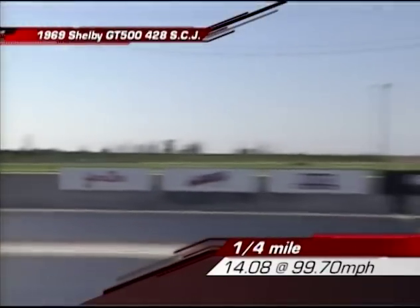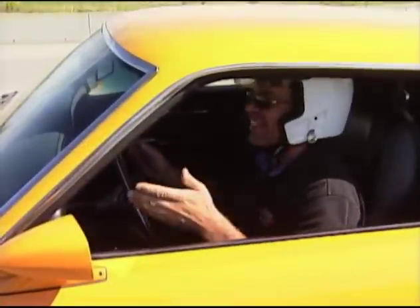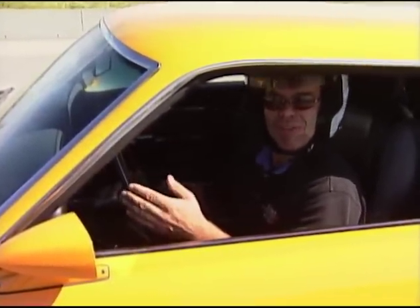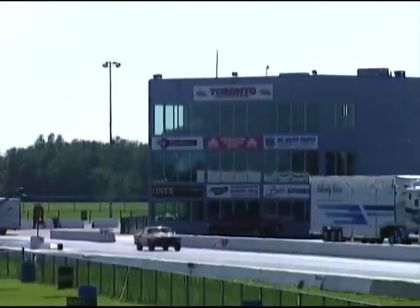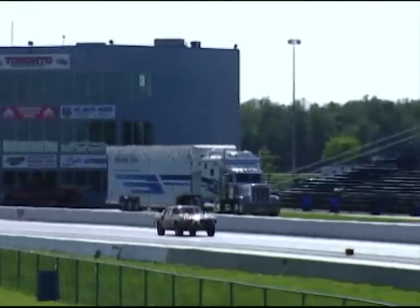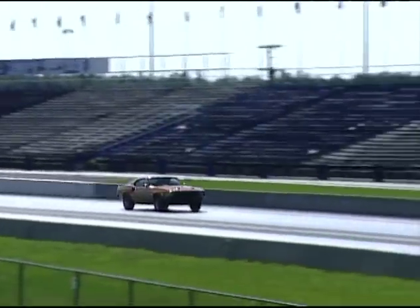This car comes out of the hole, it hooks fine. It just doesn't have the same sort of horsepower as the big block Chevys or some of the other cars out there. Real respectable, heavy car, not quite enough horsepower, hooks fine, works good, that's all it's got.